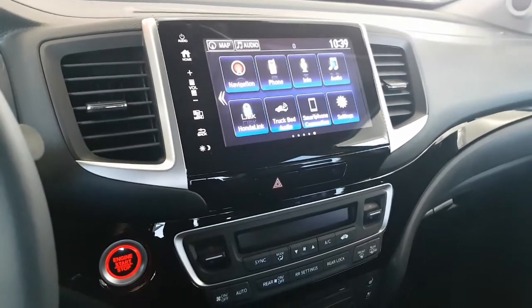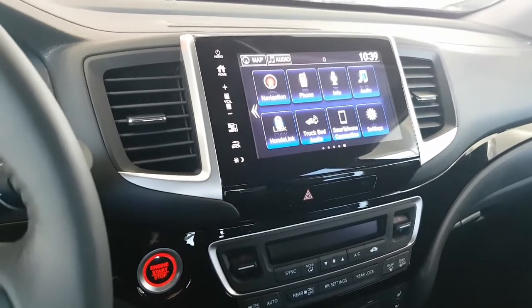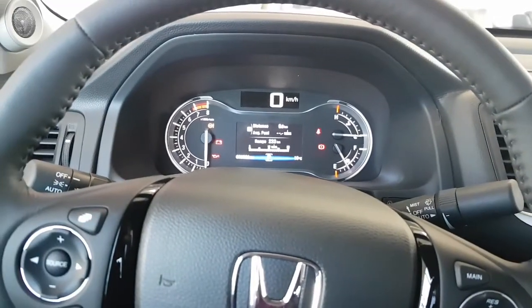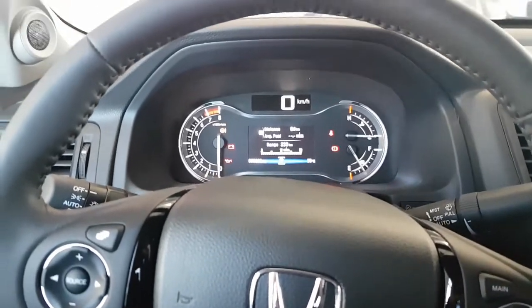Chris here just to show you a quick tip on your 2017 or 2018 Ridgeline. And today I'm going to show you how to check the maintenance that your vehicle is requiring when you go to make your next service appointment. So basically, there's two ways of doing this.